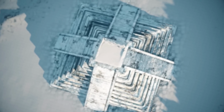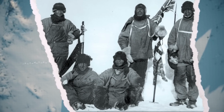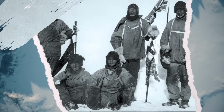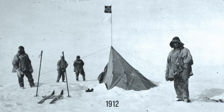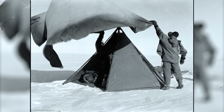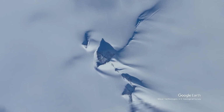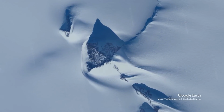For starters, it's not the first time we've discovered a pyramid in the Antarctic. The first one was observed by the British Antarctic expedition in the 1910s and kept secret for a long time. Its discovery being kept hidden only added to the mystery. A second such structure was discovered in 2016, which further increased the interest in the matter.